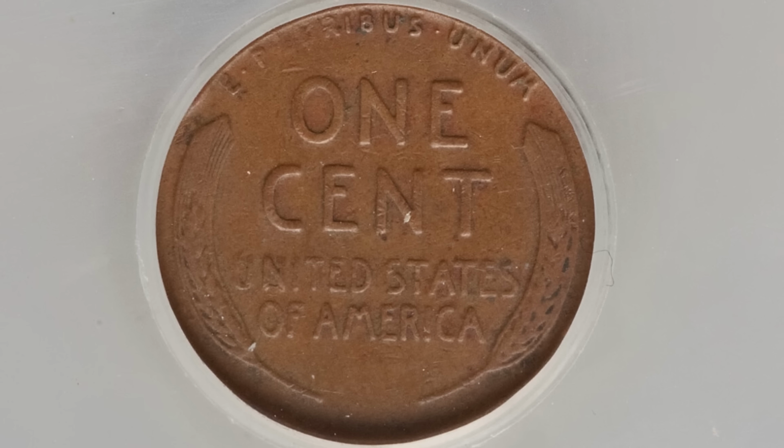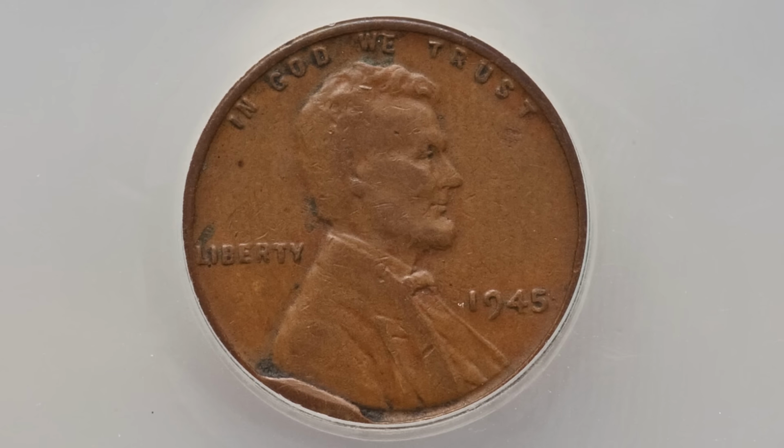Now, here is a 1945 wheat penny that sold for around $35. If you're not really paying attention to your coins, you could easily pass something like this up.